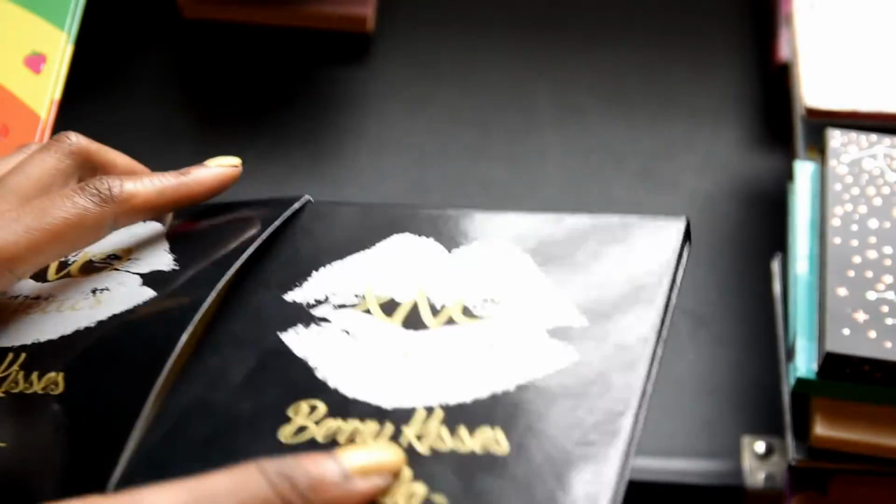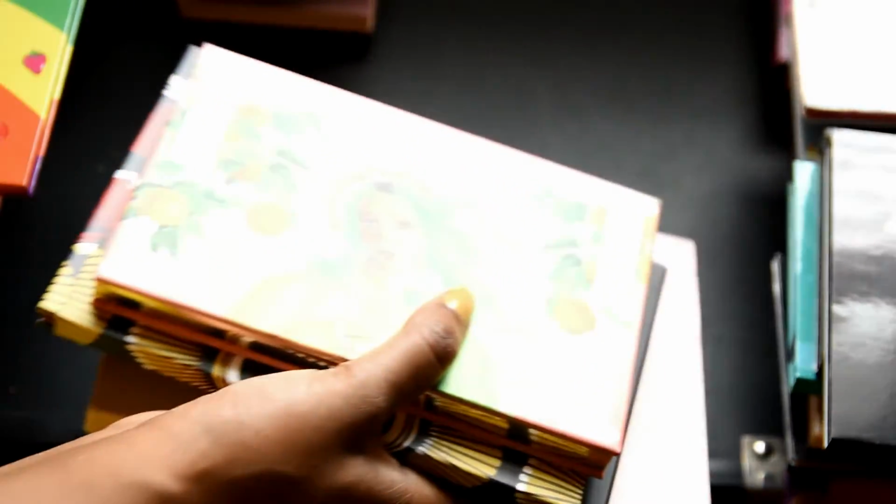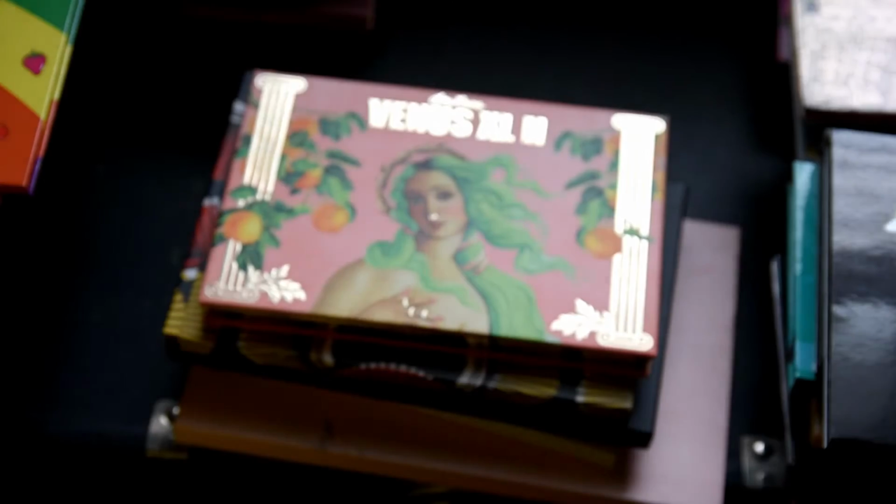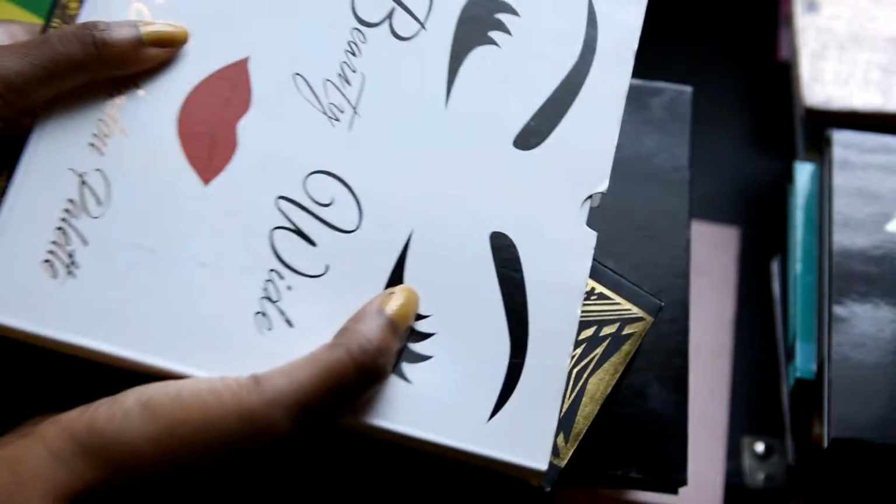Okay, we only have one pile left, and I have very little memory left on my memory card. So we're gonna make the little bit of memory left work to our advantage, and we are gonna get through the rest of these palettes.